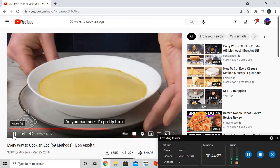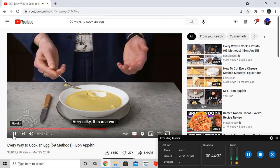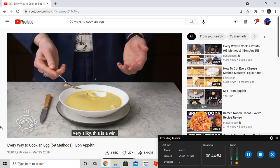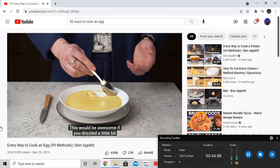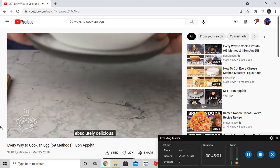Okay, so this is really good. As you can see, it's pretty firm. It almost has the texture of a pie filling. That is strange, but it sounds pretty good, actually. Yeah, like egg with soy sauce and chicken stock. That sounds so good. Yeah. Eight. That's an eight. I like that. Yeah. That is an eight. All right. Eight all around. Yep. This is a win. This would be awesome if you drizzle a little bit of sesame oil on top. Maybe some scallions. Ooh. Absolutely delicious.